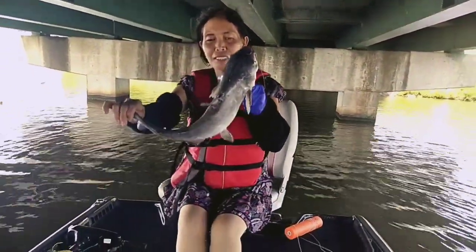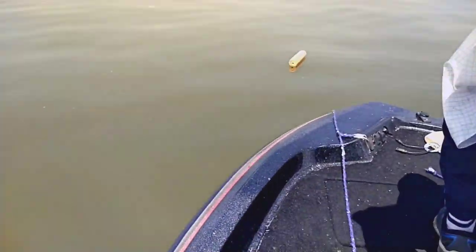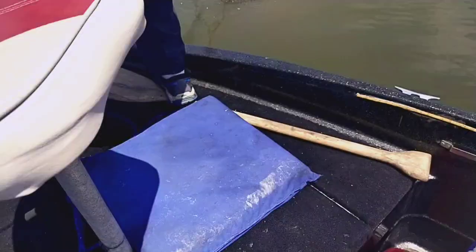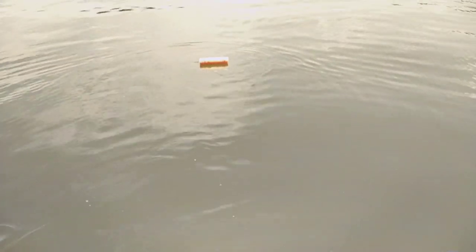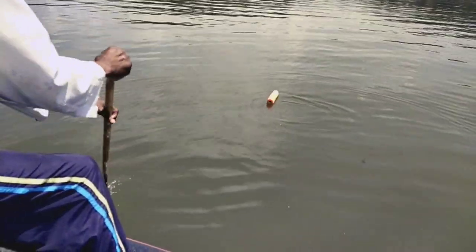You got it? Yeah. Get down underneath. It looks very calm already. Oh, it's moving, it's moving. Come on, my love. Come on. Come on. Did you see that, guys? Did you see that? It's really down deeper there. It's moving, it's running, running.